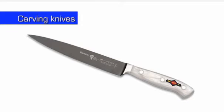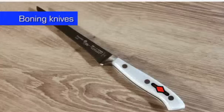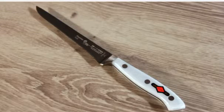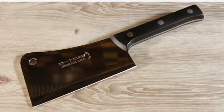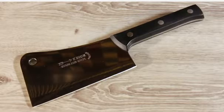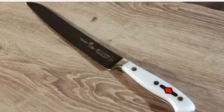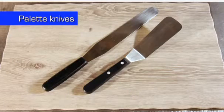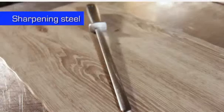Carving knives have a long, thin blade used to carve roast meat and poultry. A boning knife is used for removing meat from the bone or carcass. The meat cleaver is for tougher cuts and joints of meat. It chops through cartilage, sinew, and bone. Bread knives are for slicing bread, cakes, and fruits, such as tomatoes. Palette knives are used to apply fillings, icing, and finishing baked items. The sharpening steel is used for sharpening knives.